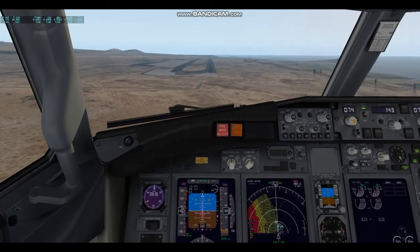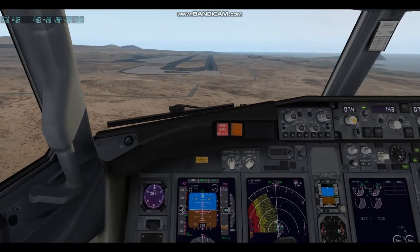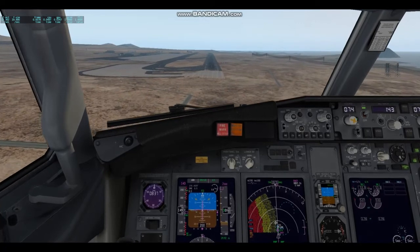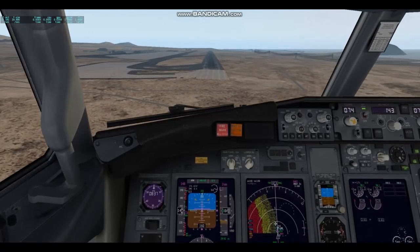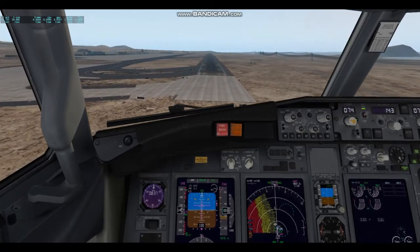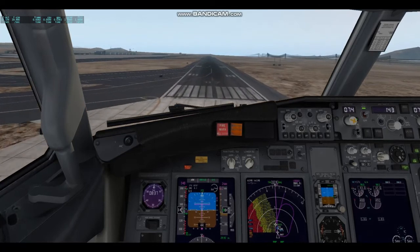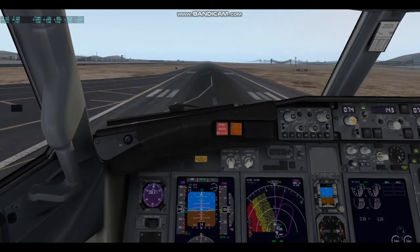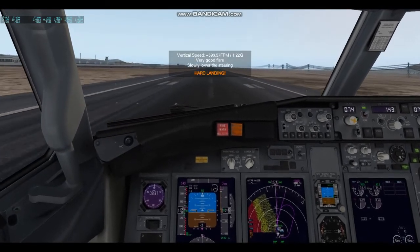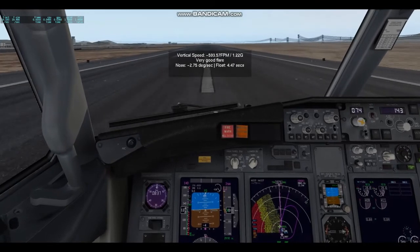Okay, now we will 300. 200. Okay, looking for that centre line. 100. Bring the throttles back slowly. 50. 40. 30. 20. 10. Hard landing that time. Not the best, but we did get it on the ground.